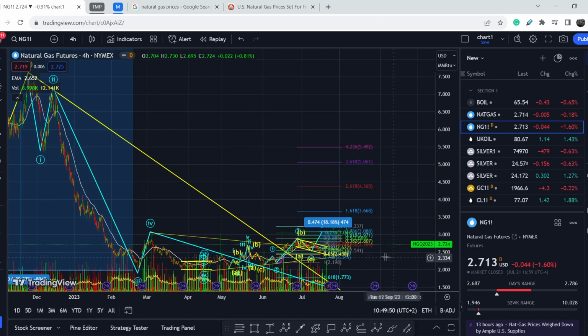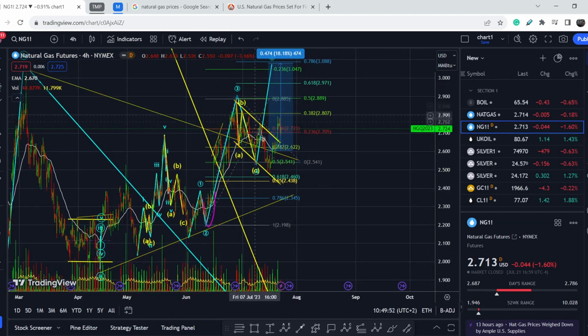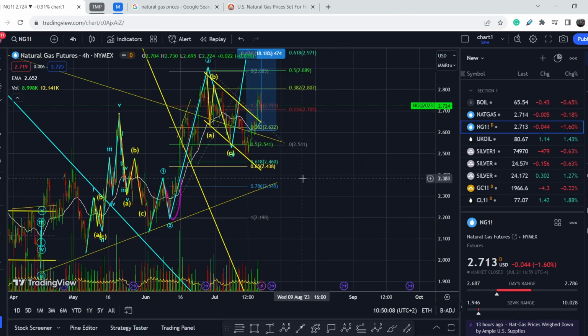But so far we have to complete the internal movement, and technical analysis shows that we might have another leg to the upside that should hit higher targets. And you might wonder what might be the targets for the natural gas futures. And let me show you this in detail.